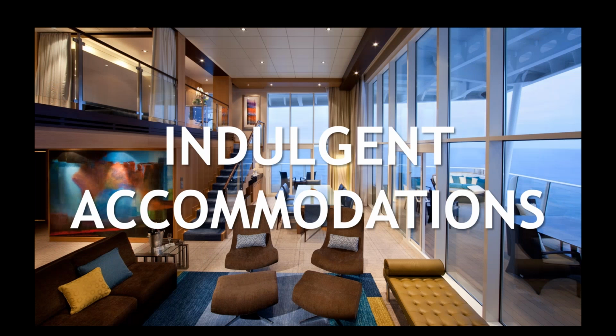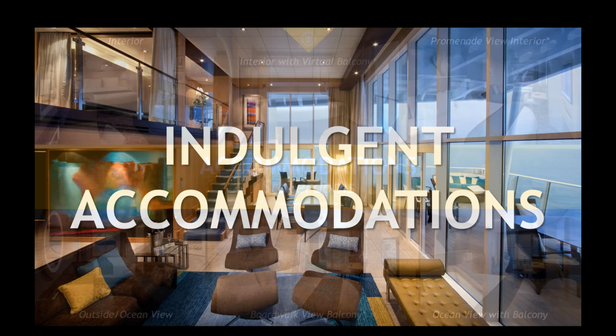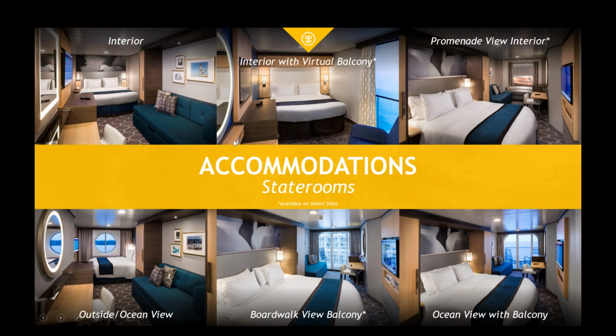All right, let's dive into and talk about our indulgent accommodations. Here you can see our Royal Loft Suite. Lots of different staterooms depending on what you'd like to enjoy for your vacation. So starting out here, we have an interior, and my favorite, an interior with virtual balcony.